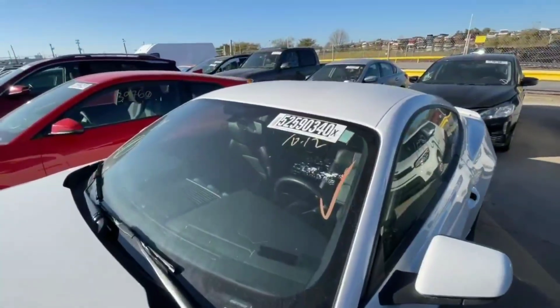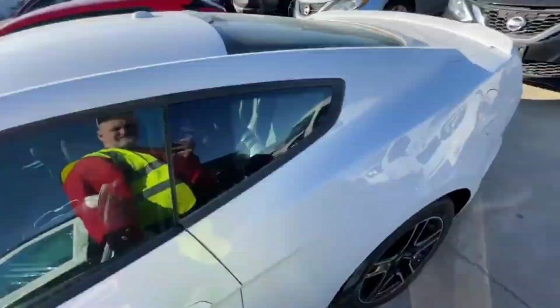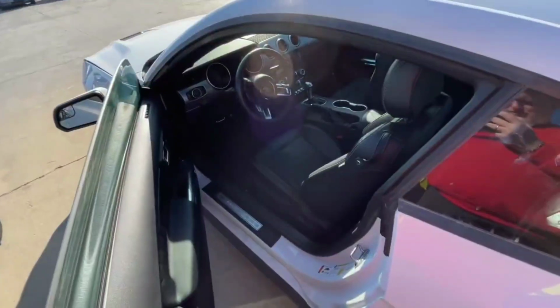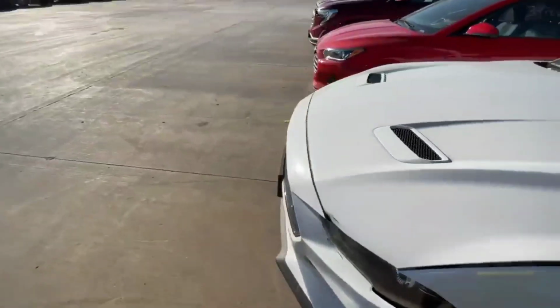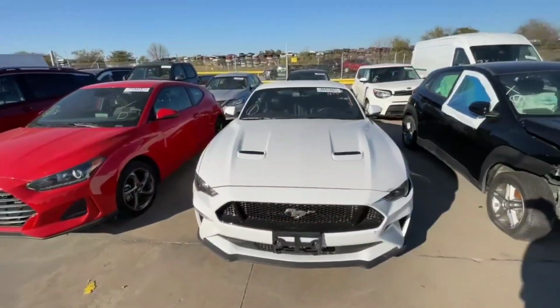Somebody dogged this out. Lost front end, I bet. But it's got to have undercarriage damage. And it's an automatic. Say it with me. Wah. It wants an automatic. It does have a 5.0 though. That is the one benefit. It does have a 5.0. So, I mean, I guess that's positive.